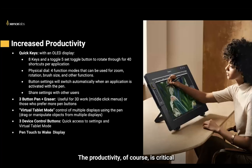Productivity, of course, is critical, because professional artists are usually on a deadline. They're trying to get some work done either for a client or for a movie or whatever they may be working on. So we pay a lot of attention to productivity. Quick keys, or shortcut keys, is a very interesting topic, because when we started talking to customers about this a while back, what you find is a third of artists love shortcut keys on a device like this, and they want as many as they can get. Then you have the other extreme who hate shortcut keys. They don't want any. They just like to use the keyboard. That's all they use. They don't need some remote-control-y thing or anything like that.